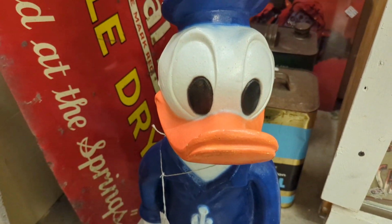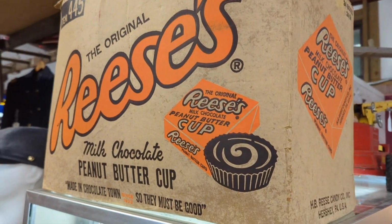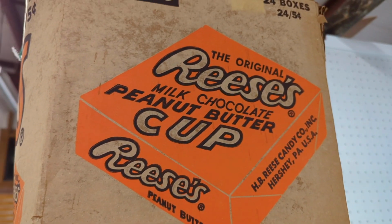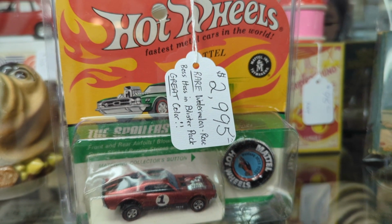Donald Duck, of course. A blow mold Donald Duck. Yeah. Not something you see very often. That's awesome. I love this. Yes. I love the graphics on this. The old Reese's shipping container. And it said they were 5 cents, so you know that was cool.